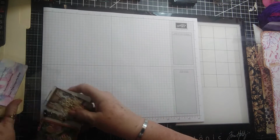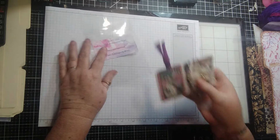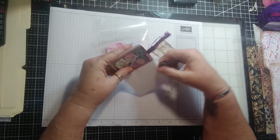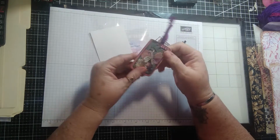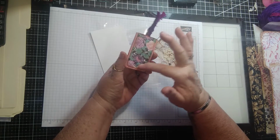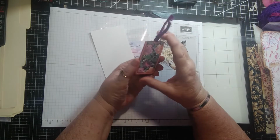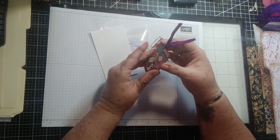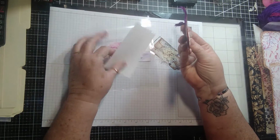And then yesterday, to make up for the week, we did paper clips. And these are the 3 paper clips that we made. This is a hidden paper clip, so it has some decoration on the back. If you wanted to add something to this, you certainly could. You could put a bow on it. You could put whatever you wanted to on it. But it's a hidden paper clip.